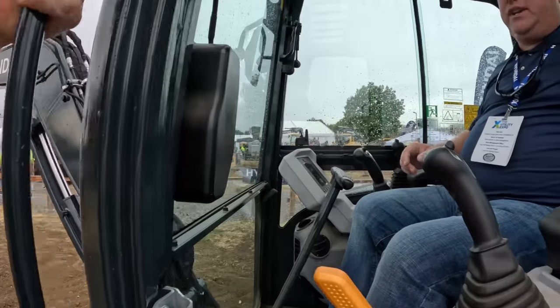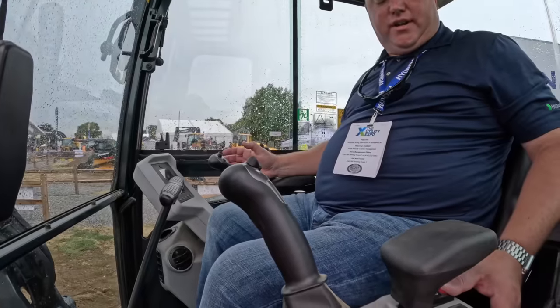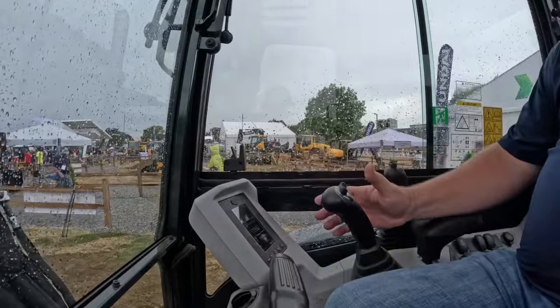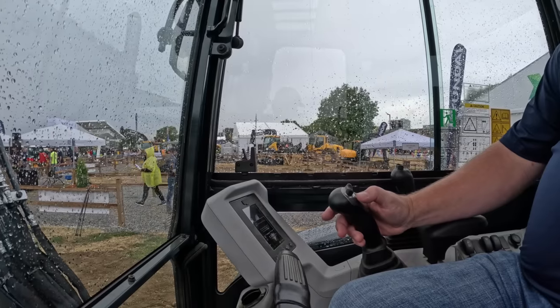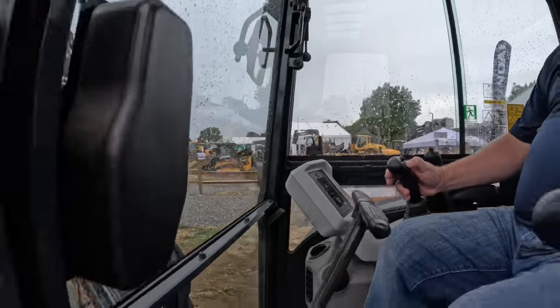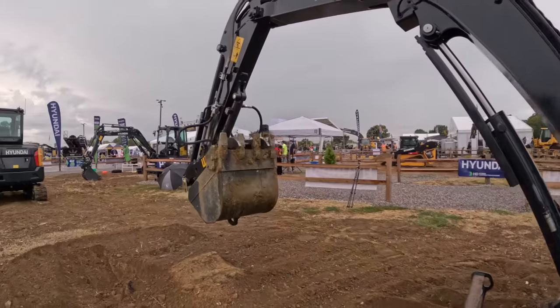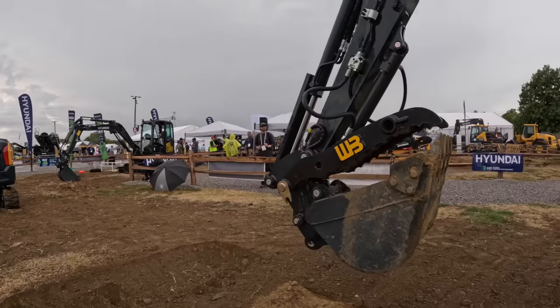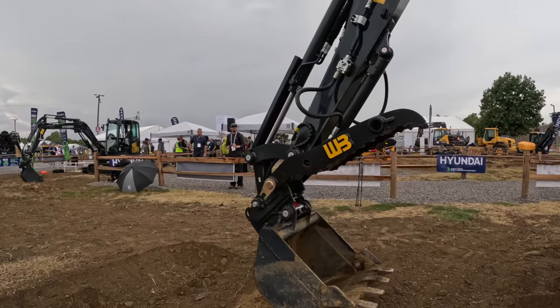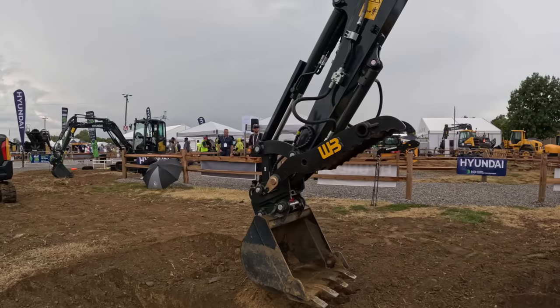This is the same on all the HX models. Operate the coupler, turn the coupler on. It tells you in your screen that it's on. On your left-hand joystick, you're going to hold this left button in and then curl your bucket in. Then unlock the coupler. All right, coupler's unlocked now when you curl it in.